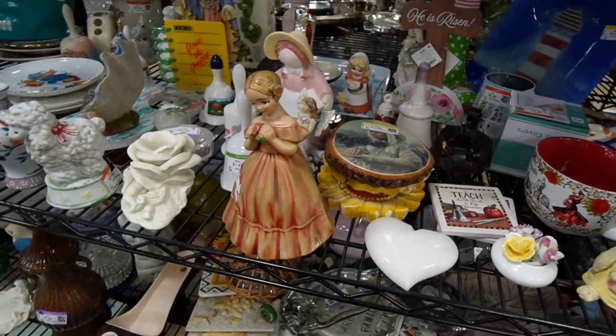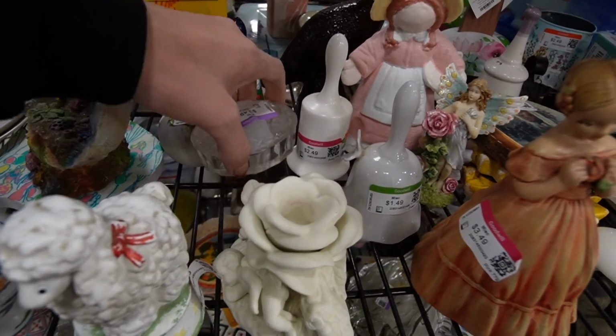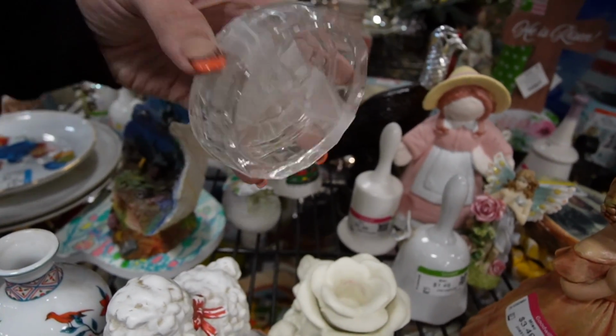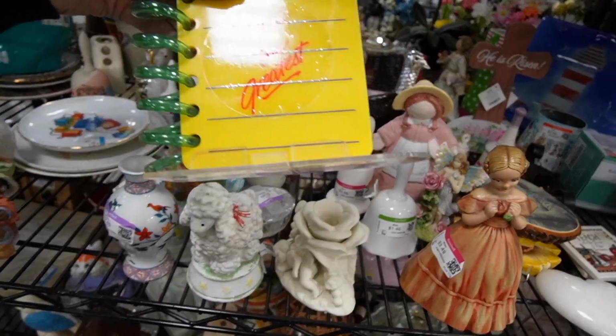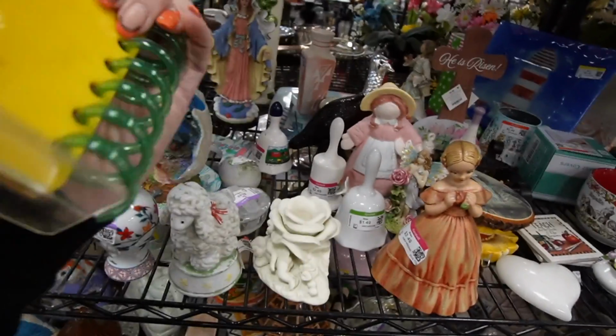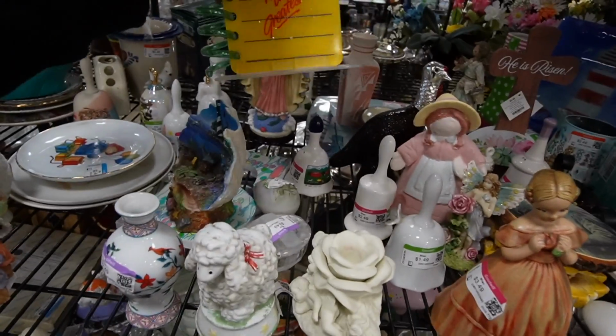We are backing up still, very slowly. I don't know why I didn't just start at the other end. Now I'm backing up. That is fun and vintage. This is a Teleflora gift, made in China.